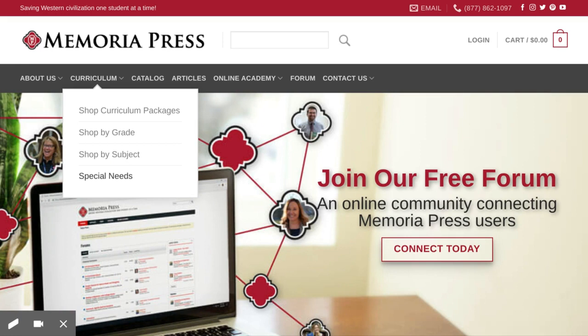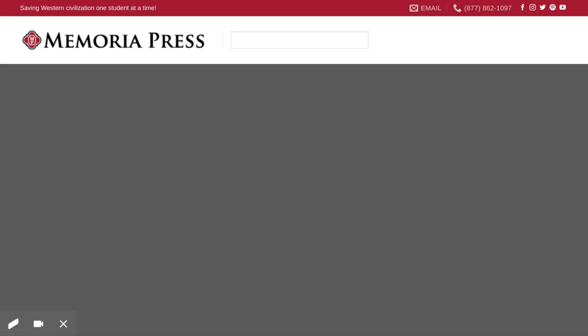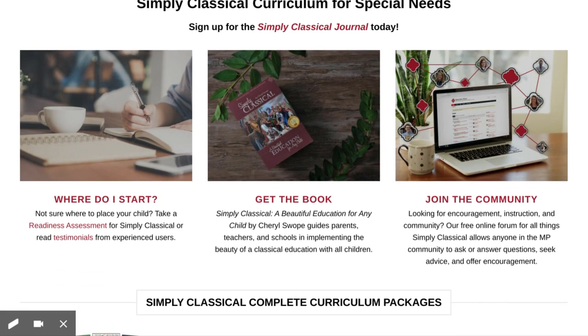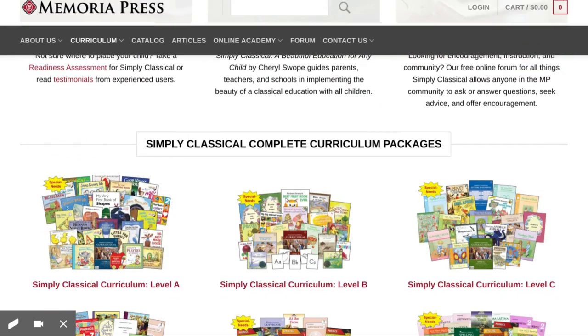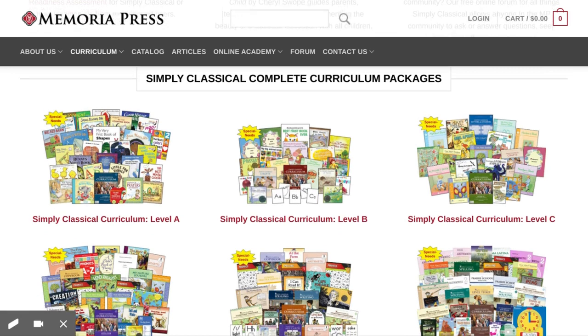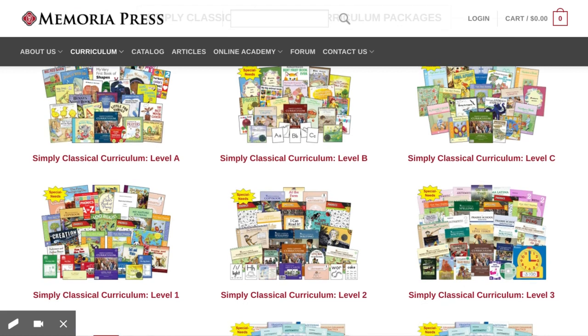This is a curriculum option for special needs children, but also for children that maybe just need a slower start, maybe just need a few fewer parts to do, maybe lighter assignments. Maybe you have a child who's extremely hands-on, and so you're not trying to get as many workbooks and things like that, so that you can bring in some more activities. Check out these Simply Classical packages, you guys. I can't believe the number of people that don't know that Memoria Press has these. They are definitely a hidden gem.